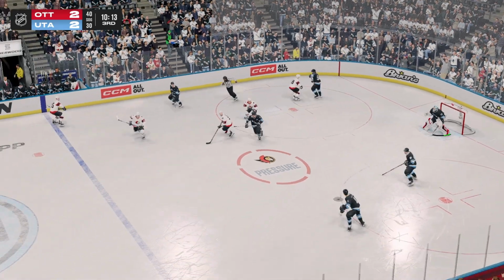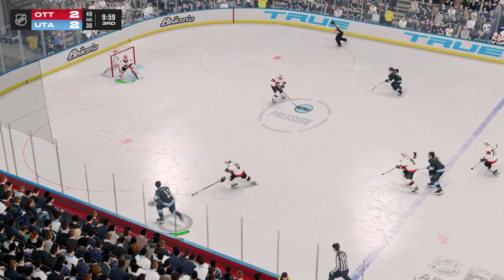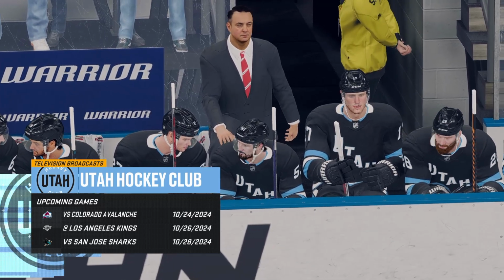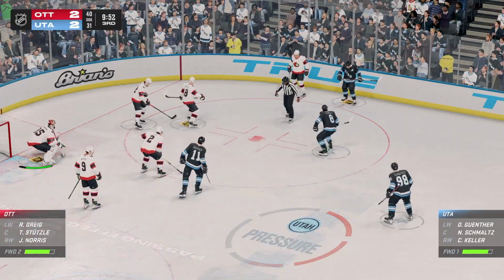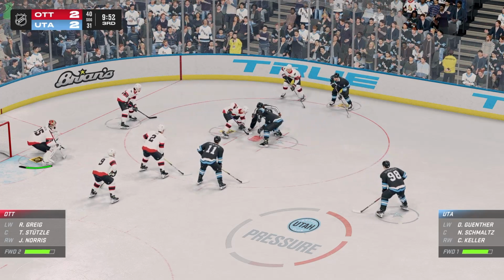Schmaltz takes possession right off the draw. Across the line along the left wall. Goaltender covers up. We got a stoppage in play. Colorado's coming up next on the schedule, and these two teams, doesn't matter where they are in the schedule, where they are in the standings, always a good contest. I'm looking forward to that one.